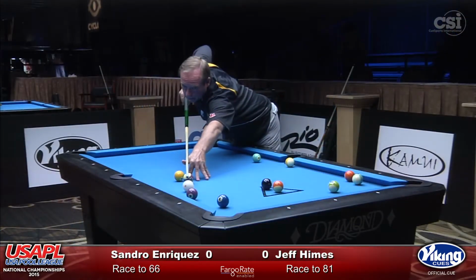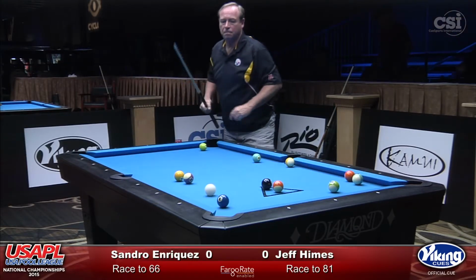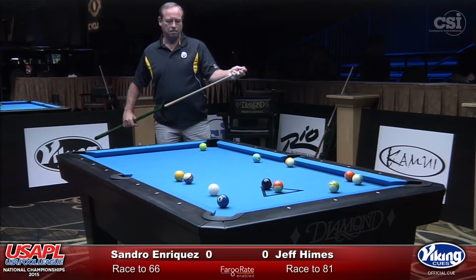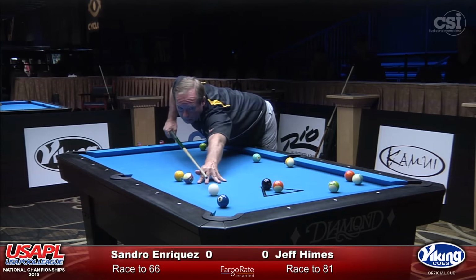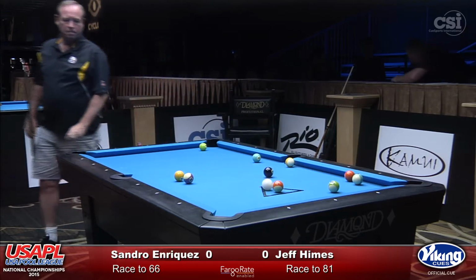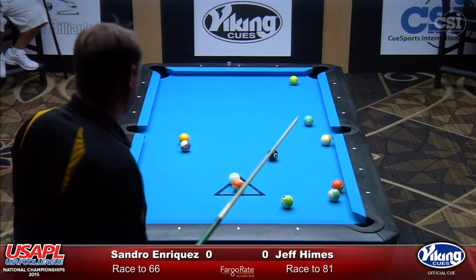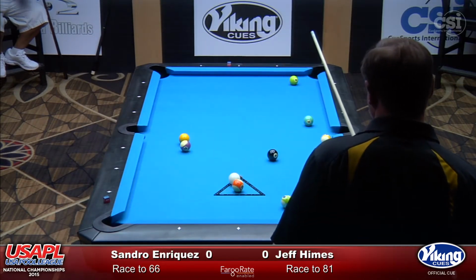And this is Jeff Hines at the table. Again, he is going for a target score of 81. So you can just do the math, and Jeff would have to win at least six racks to get to 81, or five racks plus an accumulation of other balls made if his opponent were to win that particular game.